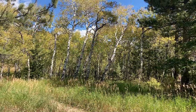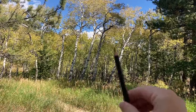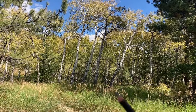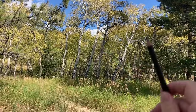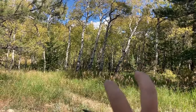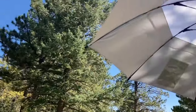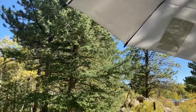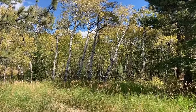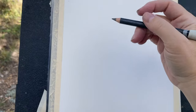Okay. So I think I found my subject once again. These trees right here just kind of spoke to me. It's going to be a real challenge because they're all dappled in the light and there's a dark background behind it, which means I'm going to have to do some negative painting, but we're going to give it a go and hopefully the breeze will stay down. I put up my umbrella, but as we know, it might pick up later on with the wind. So let's get going.